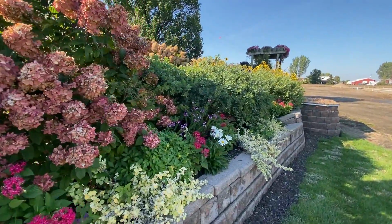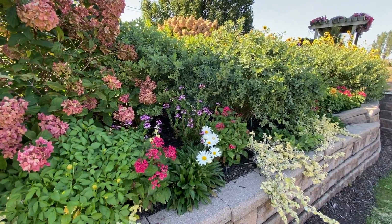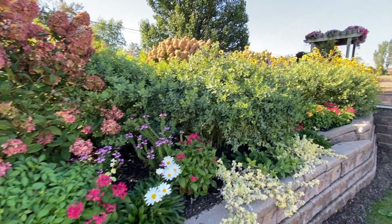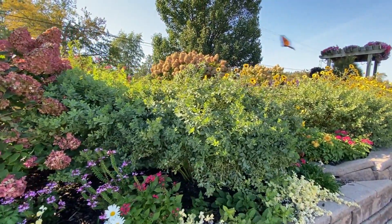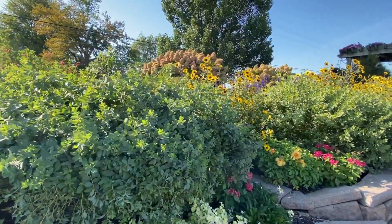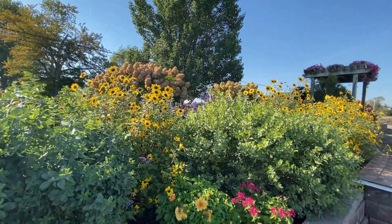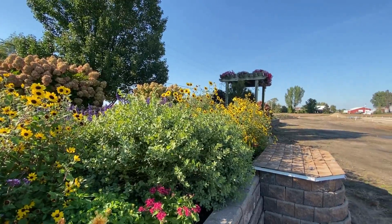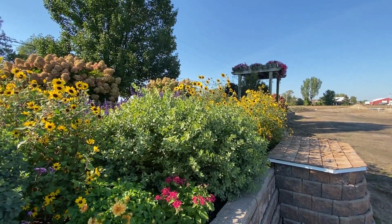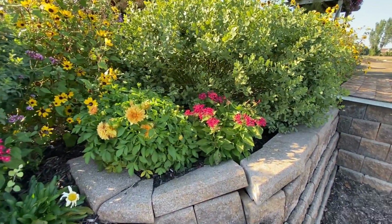Moving along, we have some pink Pentas, along with some Daisy May Leucanthemum. The Daisy May was trimmed back, and now it's given us another bloom cycle. We've got the Baptisia, which just kind of looks like a shrub, but that's actually a perennial that blooms in the spring. We've got some of the Suncredible sunflowers, and I say some, this whole island is full of Suncredible. That's just one of those plants that you can't have too many of. We've got a Dahlia there, and then another Penta.